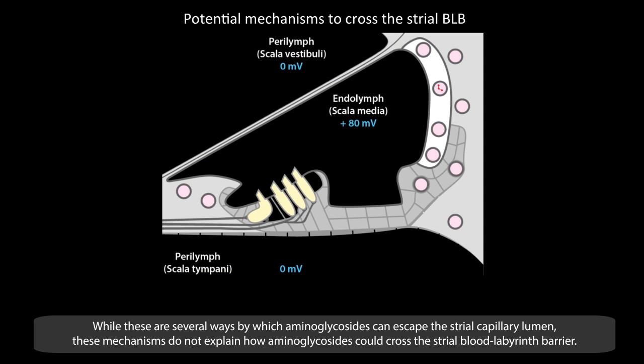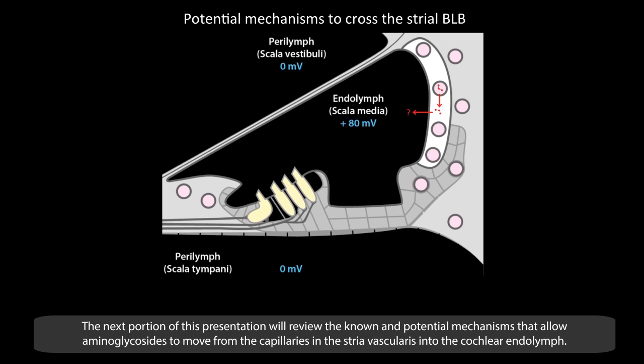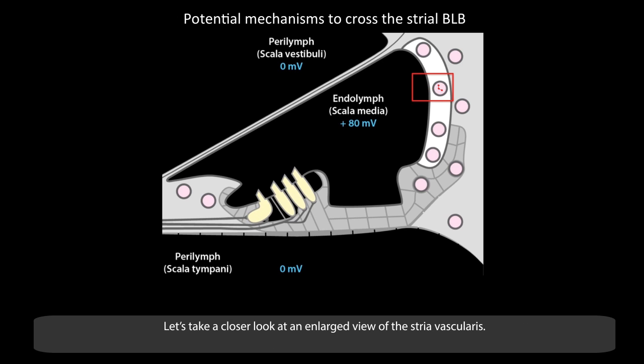While these are several ways by which aminoglycosides can escape the strial capillary lumen, these mechanisms do not explain how aminoglycosides could cross the strial blood-labyrinth barrier. The next portion of this presentation will review the known and potential mechanisms that allow aminoglycosides to move from the capillaries in the stria vascularis into the cochlear endolymph. Let's take a closer look at an enlarged view of the stria vascularis.